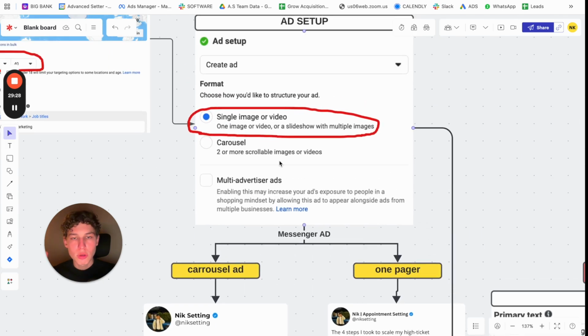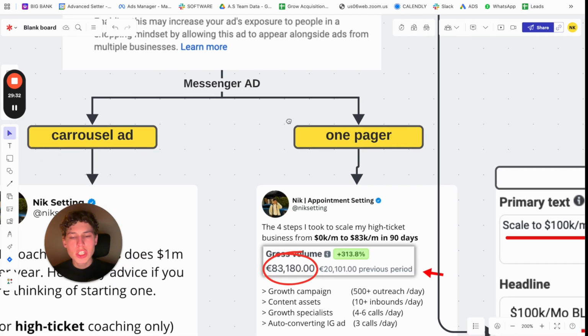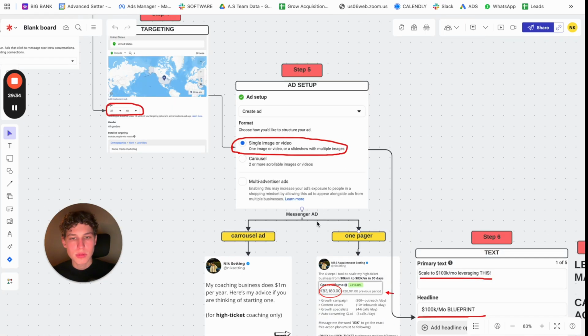Now, we have two different types of ads. We have a carousel ad and we have a one-pager. Which one do we choose and what is the difference, right? A one-pager is optimized for the ability to create as much volume as possible while decreasing the quality. Big for broad offers. A carousel ad, good for niched offers. Optimizing for the ability to acquire the top 1% of a certain audience.